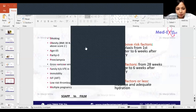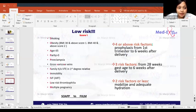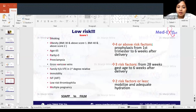Okay, so I have a question from Syra. Score need 10 days for LMWH. Which score needs 10 days for LMWH? No, 10 days for LMWH, that is postnatally. Okay, I think you're confusing antenatal and postnatal prophylaxis. Now we are discussing antenatal prophylaxis, okay? We will come to the postnatal prophylaxis and the scoring. Okay, yeah, you got my point. We will come to postnatal.